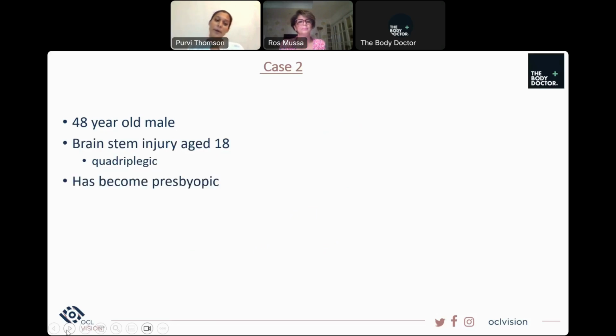He's now become presbyopic, and that changes things a lot when you're presbyopic and you can't move your arms. He didn't tolerate varifocals, so ordinarily you think you could prescribe him a pair of varifocals and at least he can read and see the distance and he'll be fine. But he didn't tolerate them. When he had his distance glasses on, he couldn't read, and he couldn't put reading glasses on when he wanted to do things. So he does need unaided distance and near vision.